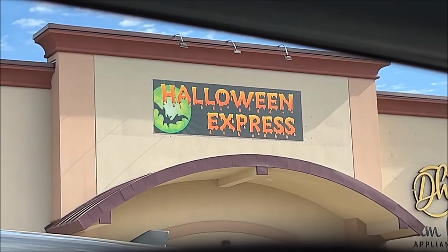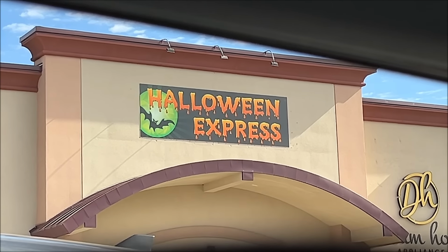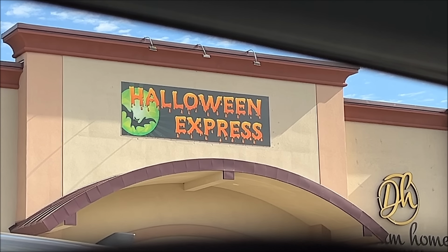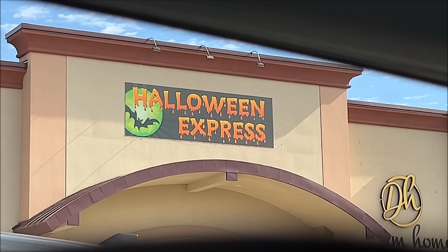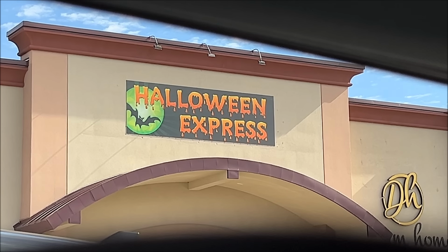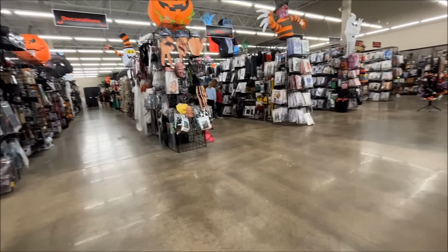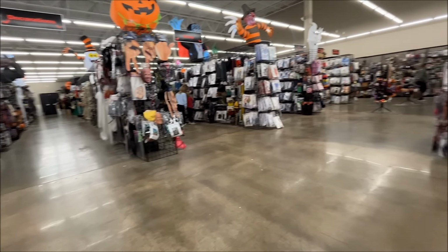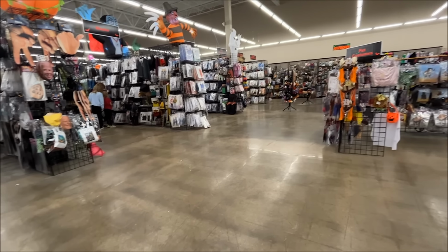And on to the smaller, but often more fun, Halloween Express. Now, the word on the street is that since the Tuesday Morning, kind of a Pier 1 Imports sort of thing, next door went under, Halloween Express is far larger this year. And indeed, it is far larger. Really, prior to this year, it was just a super narrow two-aisle store.